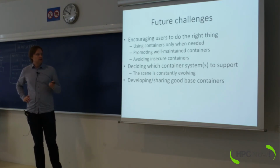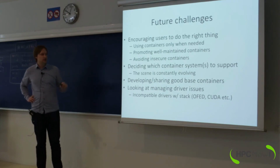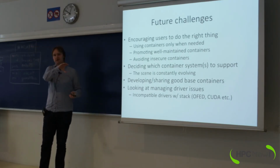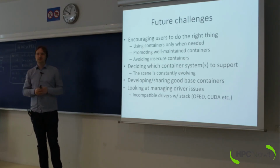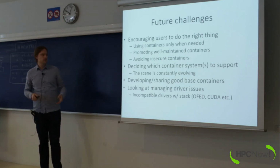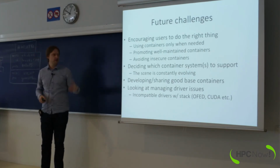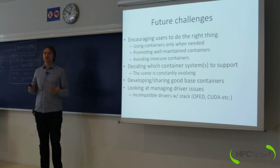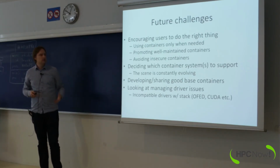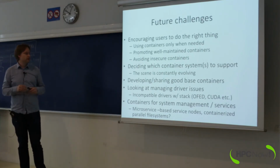And also developing and sharing good base containers. And one thing that's kind of low level is these driver issues. You still have the Linux kernel there. You have a certain version of a driver, for example for CUDA, or some flavor of InfiniBand drivers, and then in the container you have some version of OFED and some version of maybe the higher-level CUDA stack, and there might be some incompatibilities there. So how do we ensure that those situations get handled, or we avoid them? And if someone already has some good practices there, I'd be interested in hearing it.